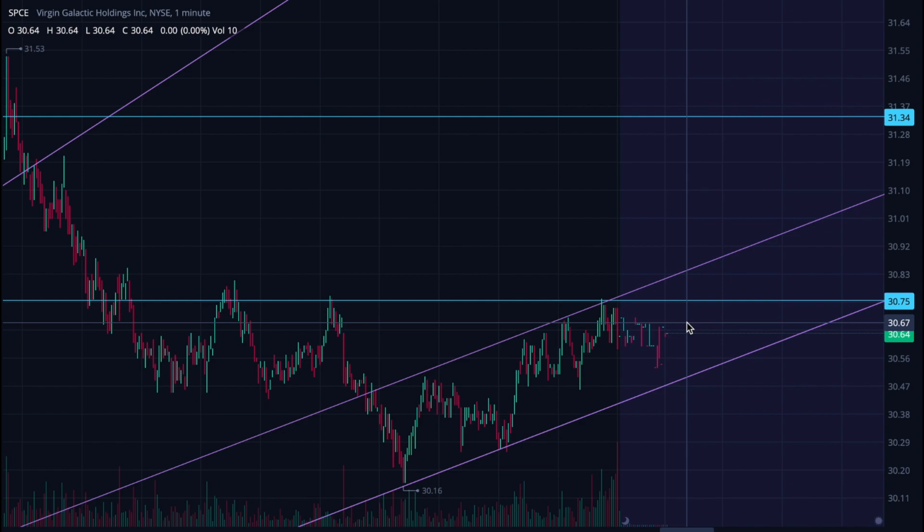A lot of these things really take shape in the pre-market, so we'll have to see what's happening at that point. But this is what I'm going to be looking for as we go into the day. If we do get support on that 30.75 mark, then even if we've fallen out of the channel, I'll be looking to take a dip buy at the 30.75 mark once it shows a bounce and look to initially ride it up to that 31.34.